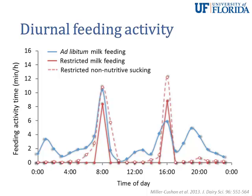So this time spent sucking unrewarded is pretty common in conventional milk feeding programs, and other studies have reported frequent unrewarded visits to the feeder. And this says something about how these calves might be hungry, and it also reflects their strong sucking motivation.